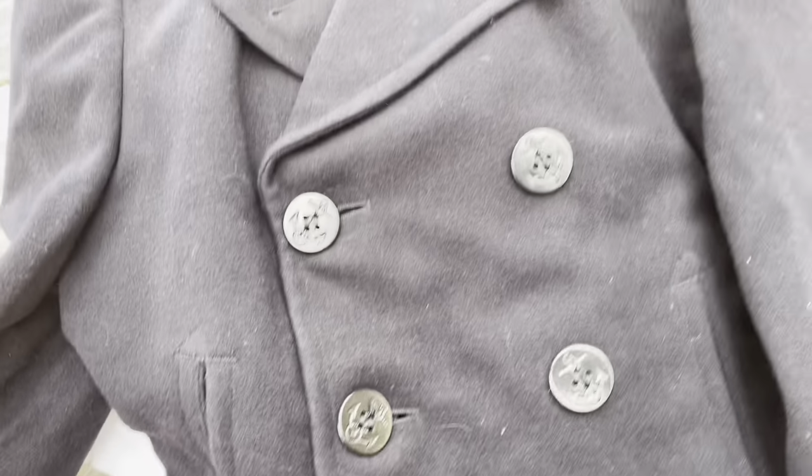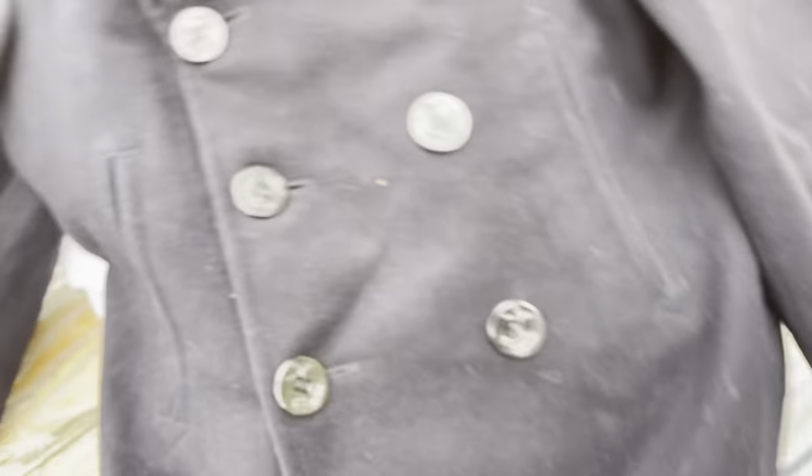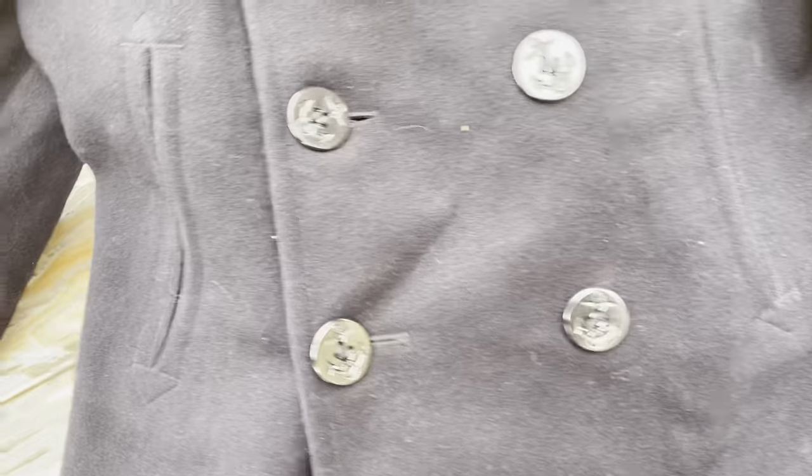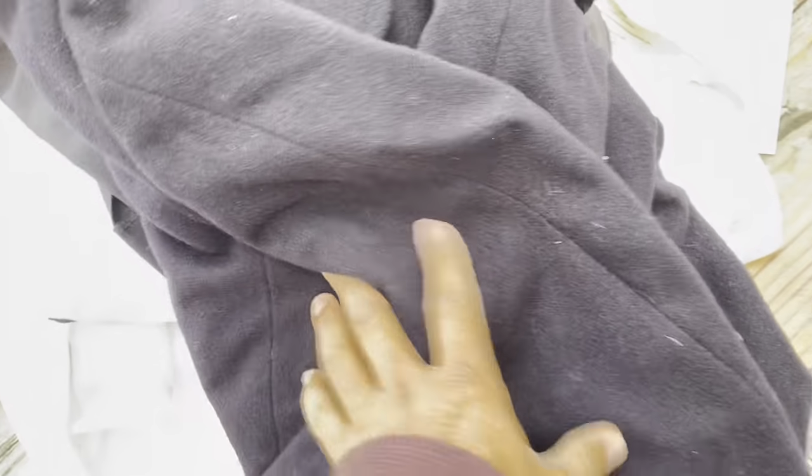Navy pea coat, wool pea coat. These do very well. Minimum of $40 on this pea coat. So it does have some issues, but it could be dry cleaned. I won't dry clean it. I'll just list it as is and just say it needs to be cleaned by the buyer.